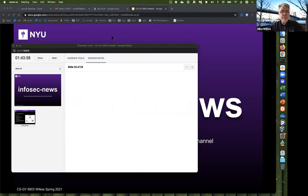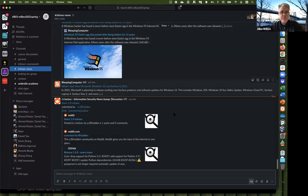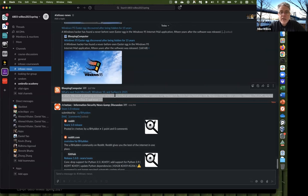All right, so let's jump out to our friend InfoSec in the news and just work backwards through some of the news stories and see which ones are relevant to high-level diagrams, documentation, release notes, things like that. All right, this first one, not sure, not relevant. In 2021, Microsoft is planning to release exciting new Surface products and software updates for Windows 10. This includes Windows 10X, 10 Sun Valley Update, Windows Cloud PC.